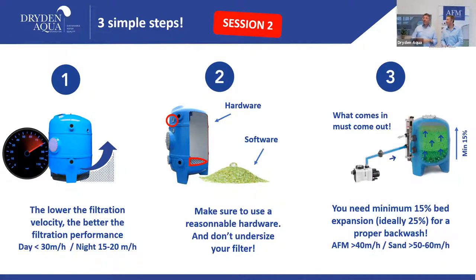Step number three. What comes in must come out. Your filtration is like a bin. So you fill it, and sometimes you have to empty it. To empty it properly, you need a bed expansion. Minimum 15%, better 25%. And therefore, you need a proper backwash velocity, AFM 40 or higher, sand 50 to 60. That was the two session.